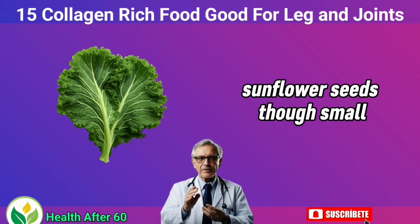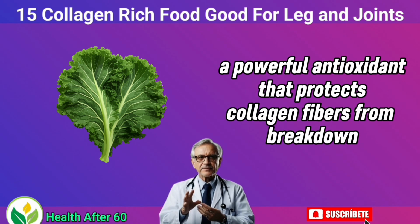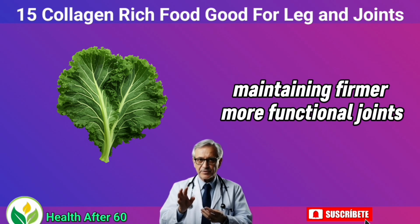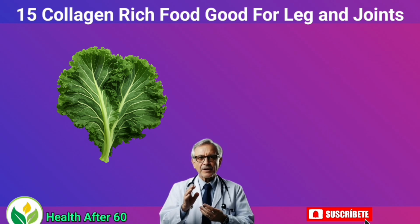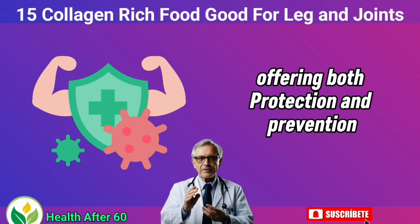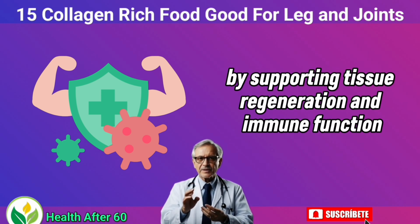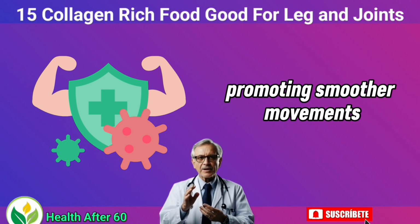Sunflower seeds, though small, are packed with vitamin E, a powerful antioxidant that protects collagen fibers from breakdown, maintaining firmer, more functional joints. Vitamin E also counters free radicals that cause joint inflammation, offering both protection and prevention. The seed's selenium content reduces joint pain and swelling by supporting tissue regeneration and immune function, promoting smoother movements.